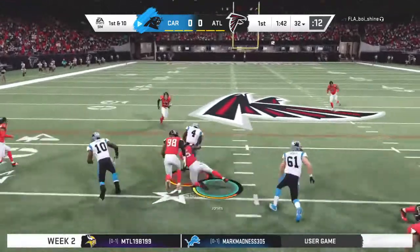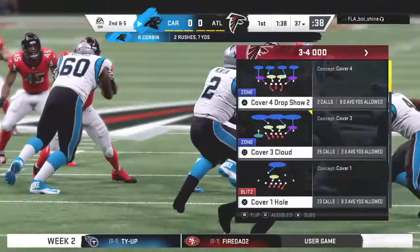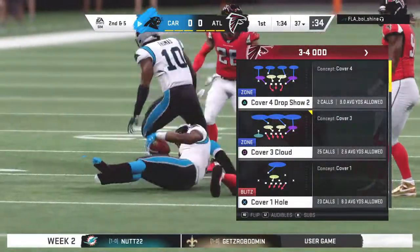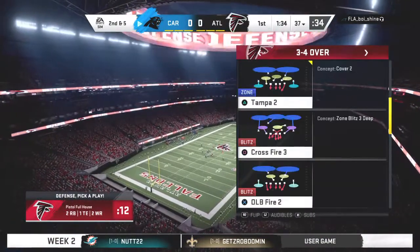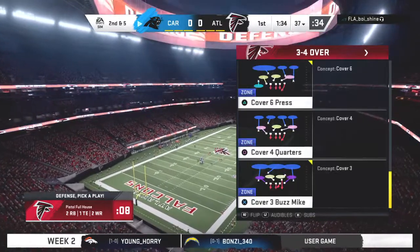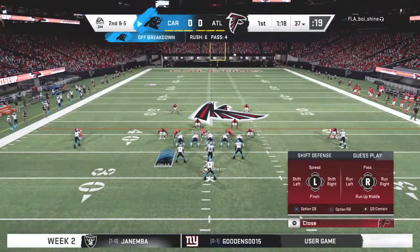They'll run on first down. Corbin found a little room there as he's up to about the 37. 5 yards on the carry. Good pickup on first down. A quick burst there, and he nicely bit off a pretty decent gain. At the 37-yard line. The first down run got 5. Here's 2nd and 5.